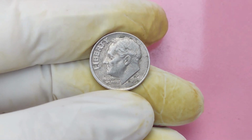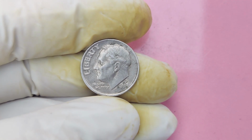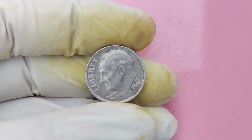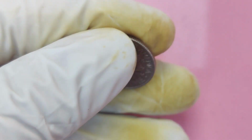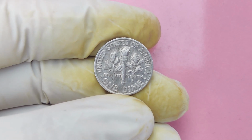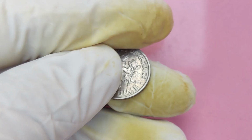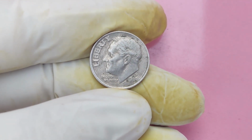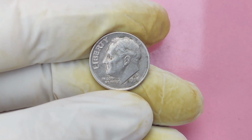There is only one known example of this 1989 P Mint Mark 1 cent coin, and it has captured the imagination of collectors, historians, and even investors. In the world of coin collecting, provenance, condition, and rarity are everything. This particular coin is in such flawless condition that it has been graded by professional grading services as near perfect. Combine that with its unique minting error, and you've got the perfect storm for a record-breaking sale.